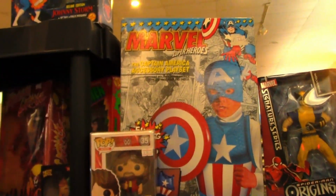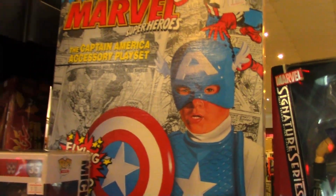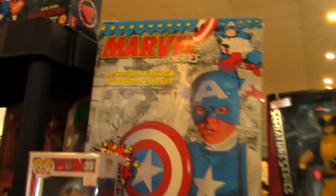Another thing that I saw there that I thought was pretty funny was the kid on the box art to the Captain America accessory playset. Dude, what a cool kid.